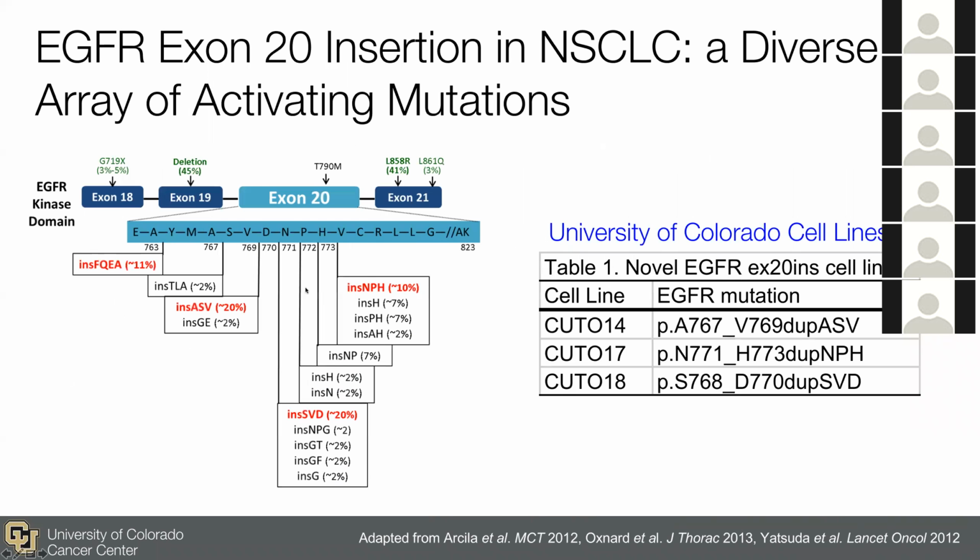So how do we go about doing this? My lab many years ago realized that there weren't good models. All the data that I just showed you is in BAF3 models. You basically clone an EGFR molecule and put it in a mouse B cell, which is not a lung cancer cell. It's actually an immune cell, and then test it. We thought it would be helpful to actually derive cancer cell lines from patients.